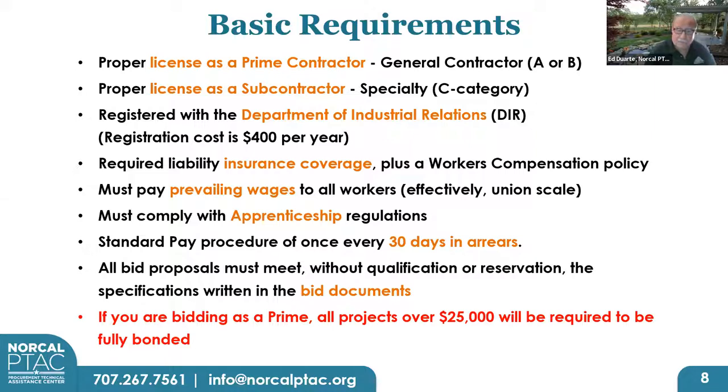That's a very tough barrier for a lot of small contractors. And when we get into the spreadsheet, you're going to see exactly why. All bid proposals, if you're bidding as a prime, must meet without qualification or reservation the specs as written in the bid documents. You don't have any conditional or change the rules.